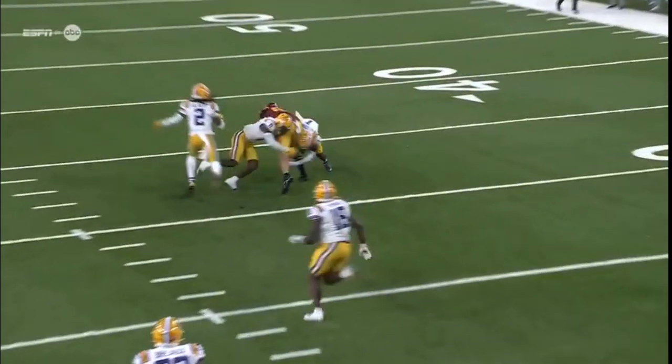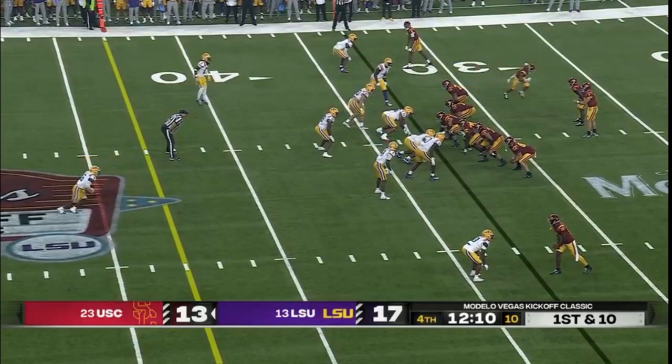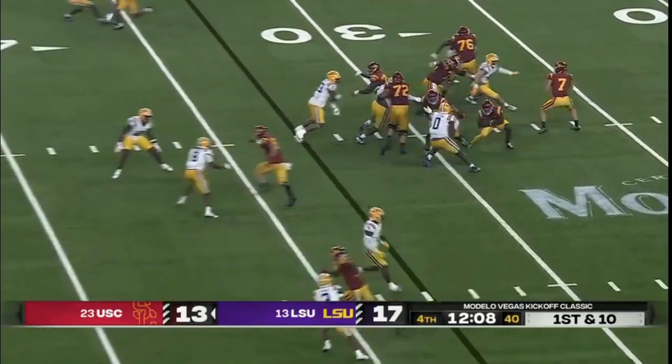So the action of the receiver, Lemon, draws the eyes of the defense, and then injured knee in bowl practice, came back quickly. So good to have the pads on. He's made an impact tonight.